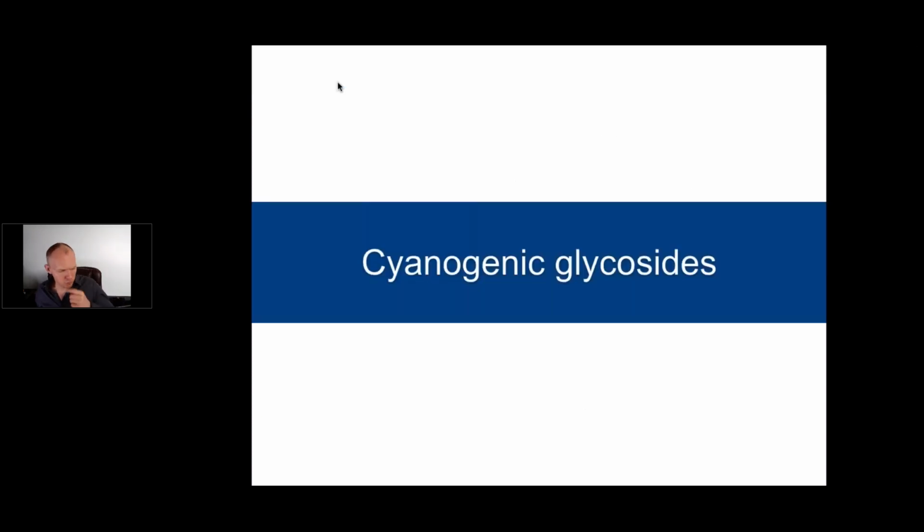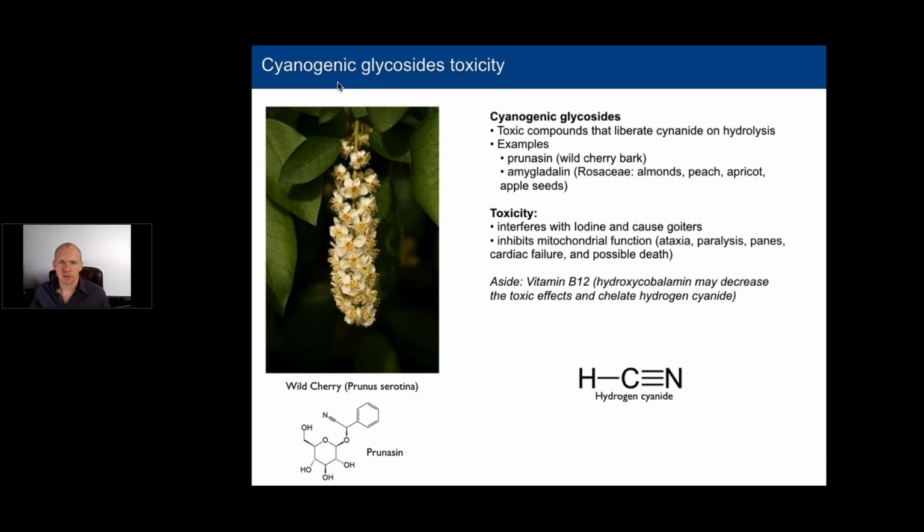Now, another type of toxin that you got to watch out for in plants are cyanogenic glycosides. Where we find these is a number of plants, including wild cherry bark. You also find them in members of the rose family, like almonds, peaches, apricots. I didn't mention it here, but elderberry leaf and stem has significant amounts of cyanogenic glycosides in it as well, so you don't consume that part of the plant.